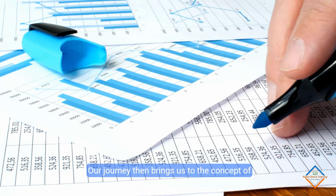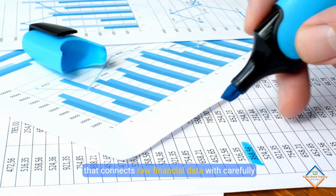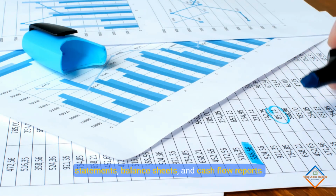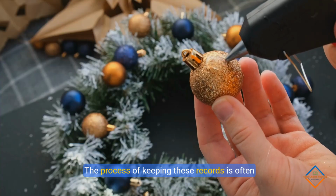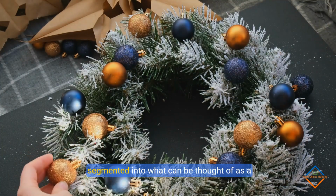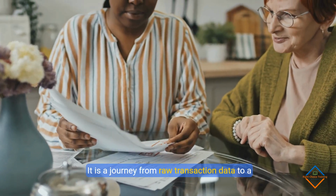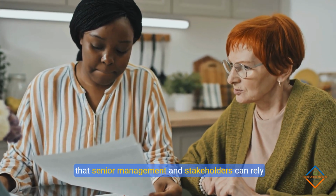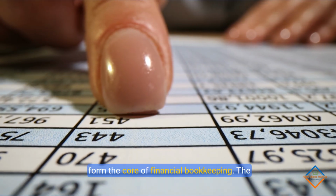Our journey then brings us to the concept of financial record keeping, a critical mechanism that connects raw financial data with carefully prepared financial statements, such as income statements, balance sheets, and cash flow reports. The process of keeping these records is often segmented into what can be thought of as a 7-step accounting cycle. It is a journey from raw transaction data to a polished and comprehensible financial statement that senior management and stakeholders can rely on. Let's now break down these 7 vital steps that form the core of financial bookkeeping.